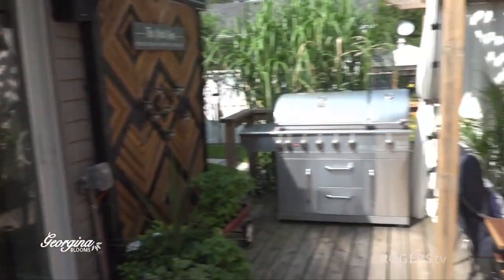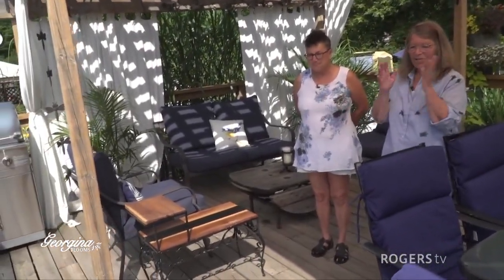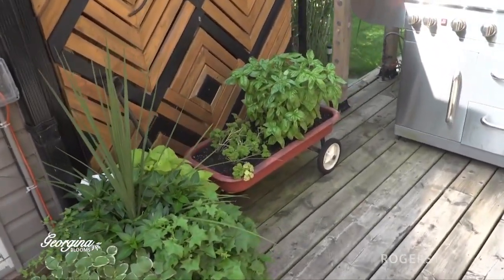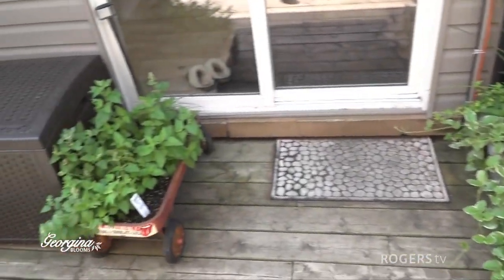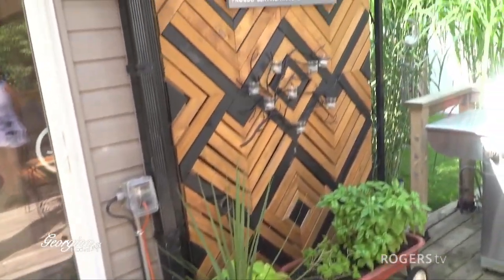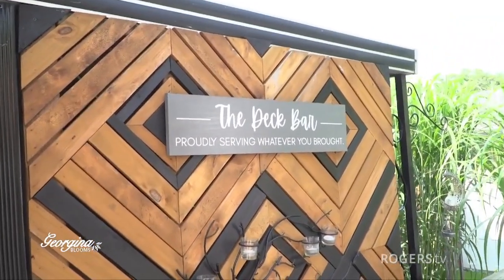And so right by the door, you've got two wagons full of spices, or herbs, which makes a whole lot of sense. Basil and parsley, and you said catmint? Catnip. And chives. Perfect. And I love the other sign, the deck bar proudly serving whatever you brought. Yeah, that was a big hit on the tour.